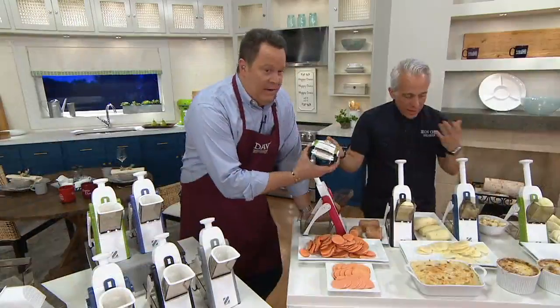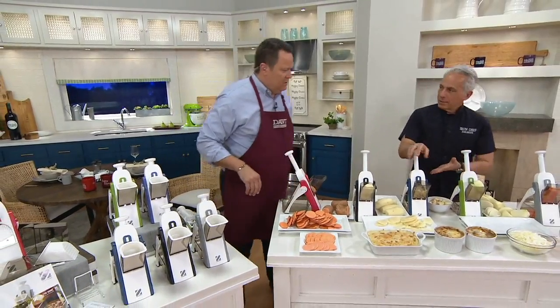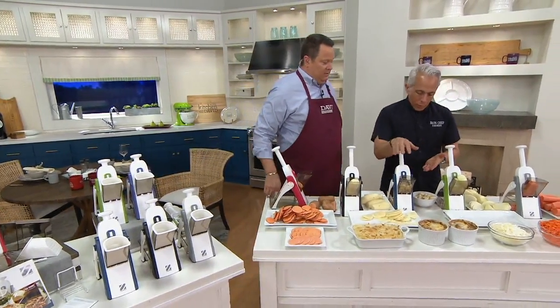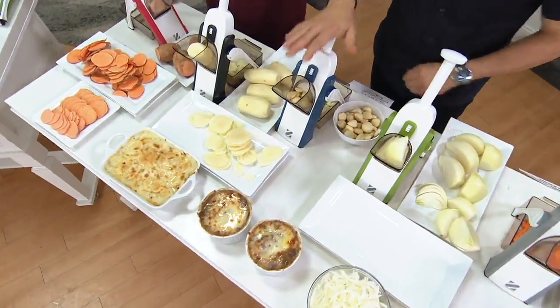Easy cleanup. Now, say you want to make a nice Italian sauce. Say you need some nice garlic, a puttanesca or a beautiful red sauce. You need some garlic. Look at this.